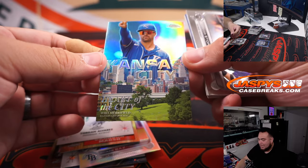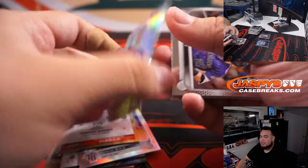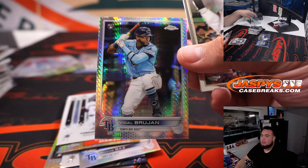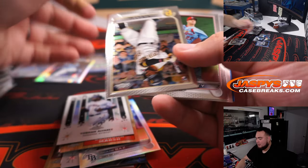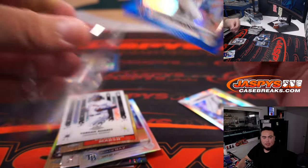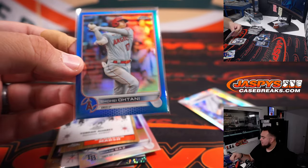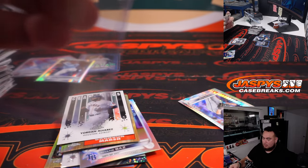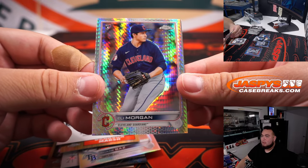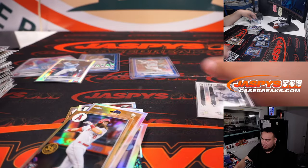Ooh, what is this? Kansas City, heart of the city? Can't have a break without any Whit Merrifield, but that's a nice insert right there. Vidal Brujan. Stuff looks sharp, guys. Showtime! Look at that, Shohei Ohtani blue. Angels going to Kevin. That is a 4 out of 150, card number 1. You got Eli Morgan and Bader. Alright, so I'll sleep with a lot of these inserts.